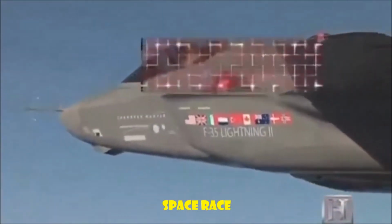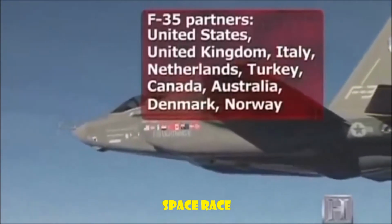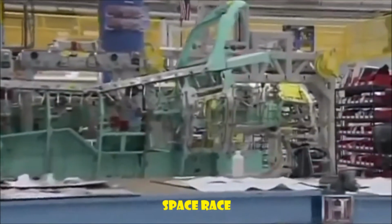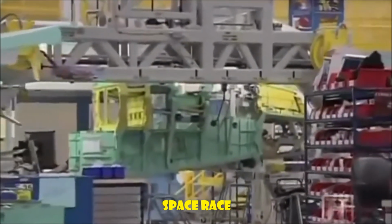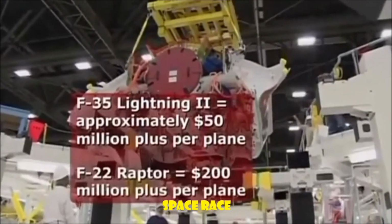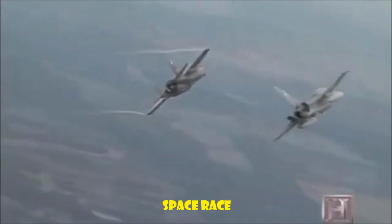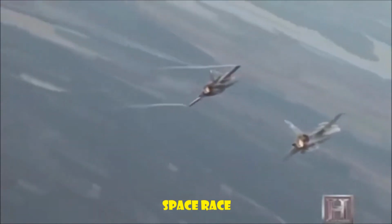The F-35 is a group effort, with the United States joining 8 foreign nation partners. The various F-35 versions will have a commonality of parts, making the airframe far less expensive to build and fly than the F-22 Raptor. The F-35 represents the largest aerospace defense program in history.